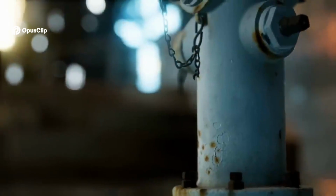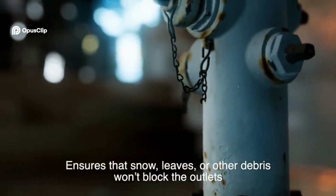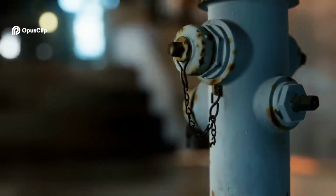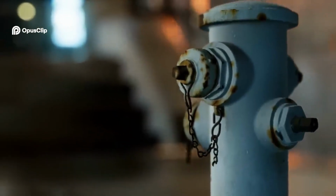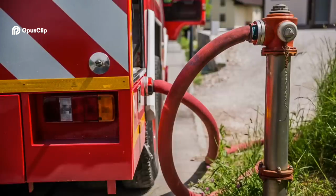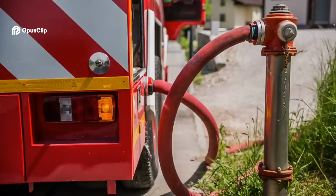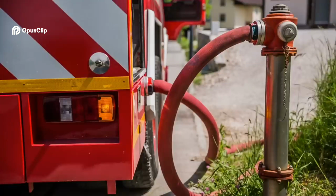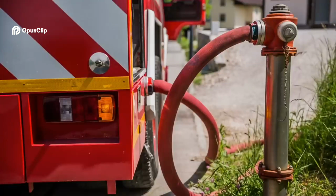The height of the hydrant also ensures that snow, leaves, or other debris won't block the outlets. Imagine a hydrant sitting lower to the ground. Snow in winter could bury it, and during an emergency, firefighters would have to waste precious time digging it out. Instead, with its elevated position, hydrants stay above the ground, ready for action at a moment's notice.